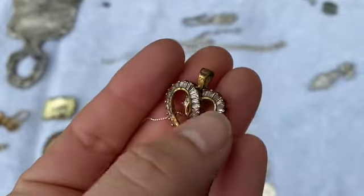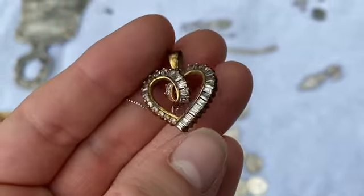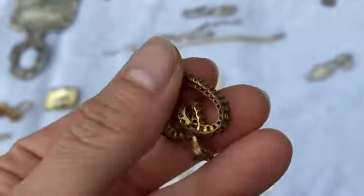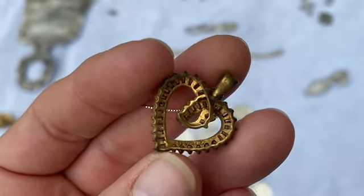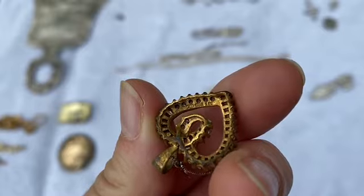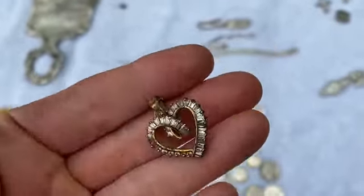So, and this actually has a 925 marking inside. I think when I read about it, it said gold vermeil. 925 and a CZ for cubic zirconia inside. You can see those markings in there. That's pretty.